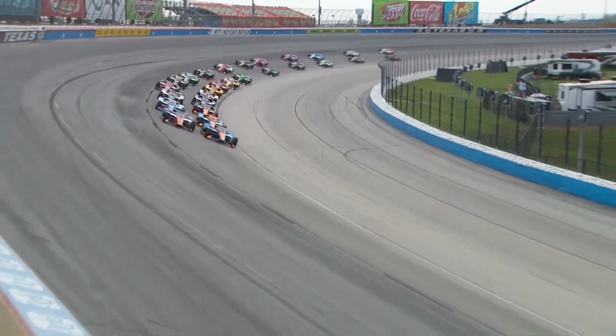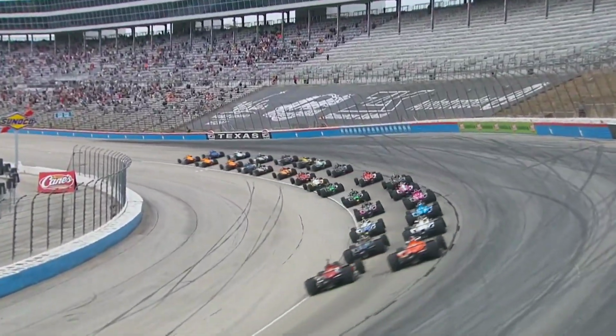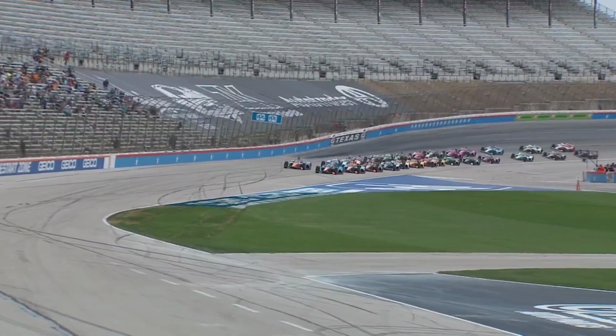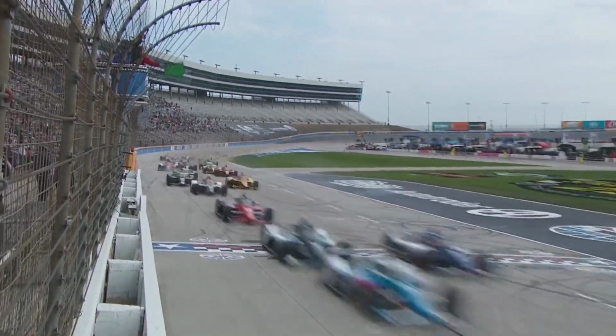28 cars in this field. That's the biggest field in more than a decade here in IndyCar competition at Texas Motor Speedway. And Felix Rosenqvist, who was on the pole a year ago for Arrow McLaren, will lead the field to green here in the PPG 375.